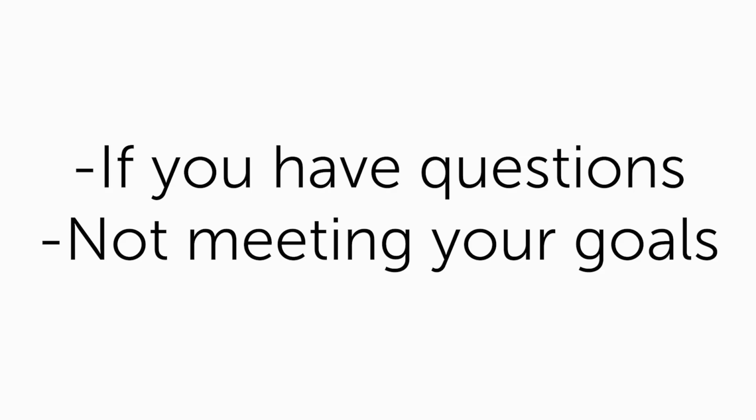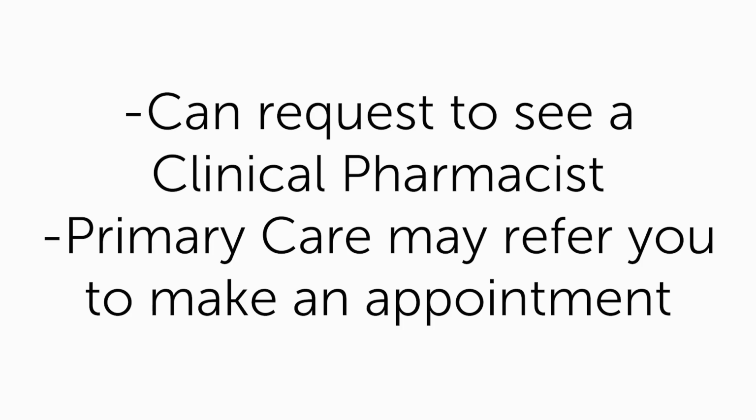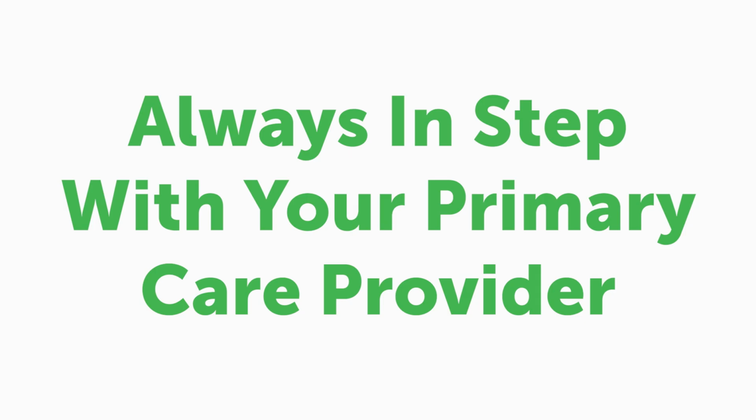When you come in to see your primary care provider and there are questions, or maybe you're not meeting the goals they have, whether it be an A1C or your high blood pressure is out of range, you can either request to see a clinical pharmacist, or your primary care provider might refer you to make an appointment with a clinical pharmacist. At that appointment, we review everything and then take it from there and decide what treatment approach is best. But the clinical pharmacist is always in step with your primary care provider. We send notes if there are any changes, anything that happens, that referral is still there, and we still have direct communication with your primary care team.